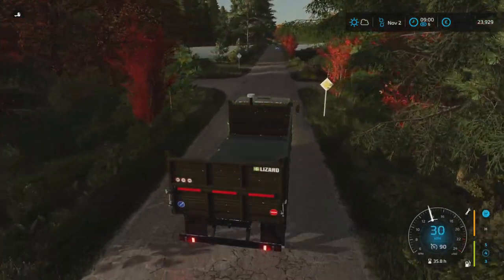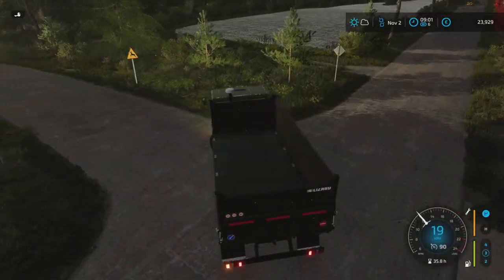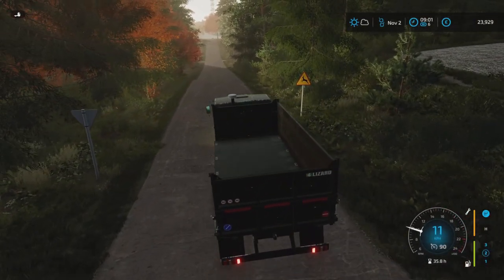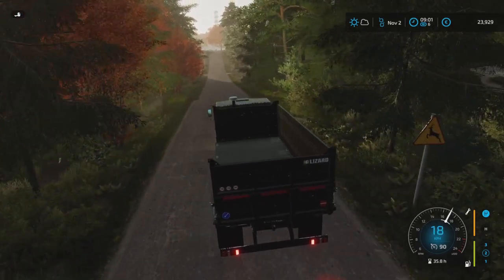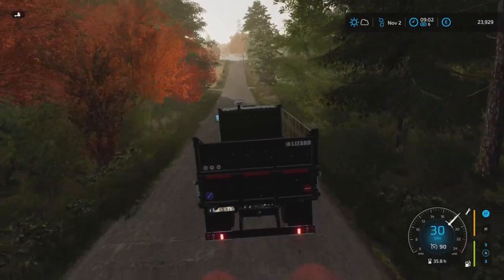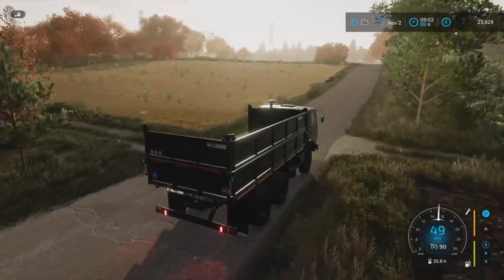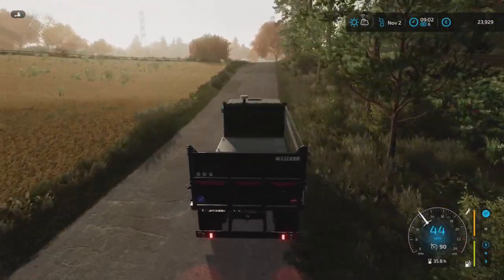We'll put this and we'll park up at the dairy. Grab the T25, we'll head back to the yard. Put the bucket on it. We'll mix up some feed for the cows. And then we'll probably get on some field work.